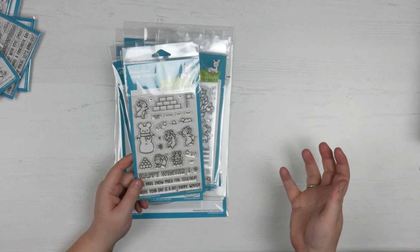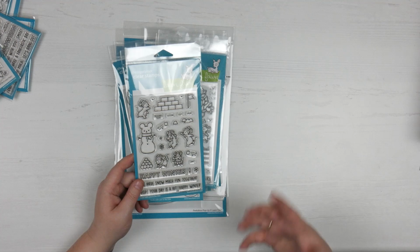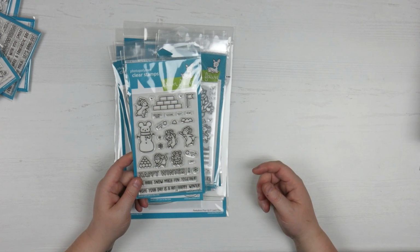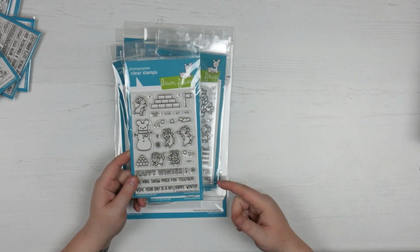The penguins are the same. The penguins are cute enough that you can get away with just using them as a winter card. It doesn't have to be Christmas. It can just be winter. These are the same. This is winter. If you really wanted to, you could make these mud fights if you're like me in Australia and you don't see snow. But I feel like there's enough about it.